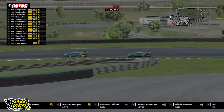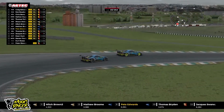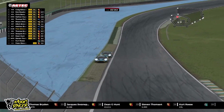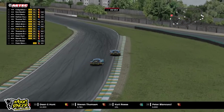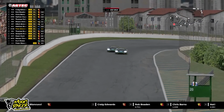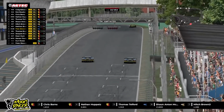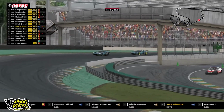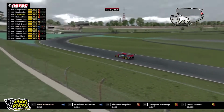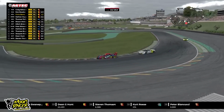A little over 10 minutes to go. Two HTS Racing guys battling closely. Synchronized four GTs here. Great to watch. You really love to watch that. It goes through to P8. Looks like Chris has had a bit of a rough lap. Nathan closing the gap.